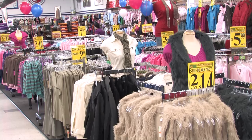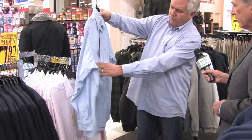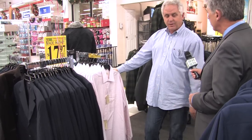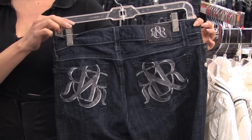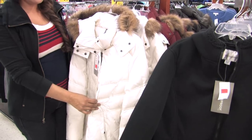There are great deals on fashion clothing, including designer clothes by Calvin Klein. The shirts are $9.99. And Tommy Bahama. These are Tommy Bahama men's dress shirts that we're selling for $14.99. And DKNY, Rockin' Republic jeans, $29.99. And licensed sports clothing. We sell it for $24.99. Retail on these? $75.